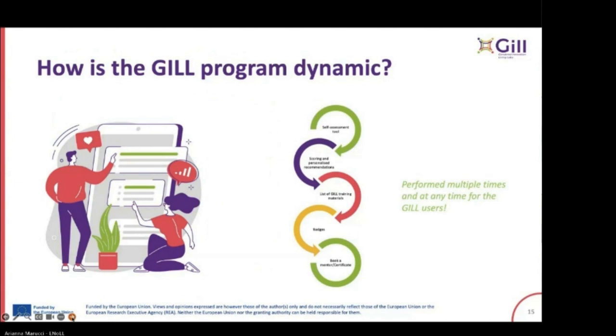And we also say that the GILL capacity building program is dynamic. Why is it dynamic? Because when you're entering the platform, you will have a very quick and simple survey to answer, where you can really test your starting knowledge about living labs and gendered innovation approaches. So the self-assessment tool will give you some scoring and personalized recommendations and provide you with a list of GILL training materials that you can access.